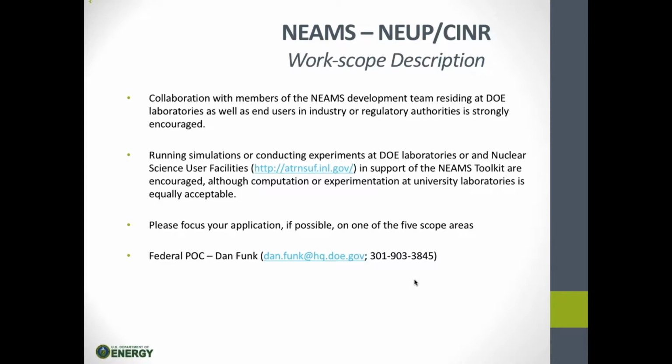Running simulations or conducting experiments at DOE labs or nuclear science user facilities in support of the NEAMS toolkit are encouraged, although computation and experimentation at university labs is equally acceptable.